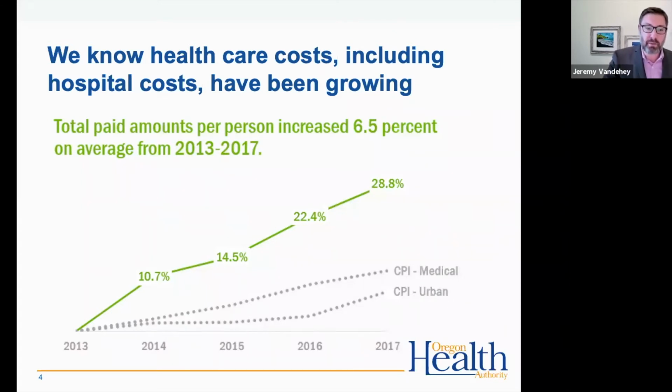We also know, coming back to prices, that hospital prices are a major driver. They're not the only driver, but they are a major driver of cost increases. There was a recent RAND study that showed that in Oregon we're paying about 241% of Medicare for hospital services. And as I mentioned, the projections are that prices are only going to continue to go up. So finally, let me end with this, and I'll turn it over to Vicki.